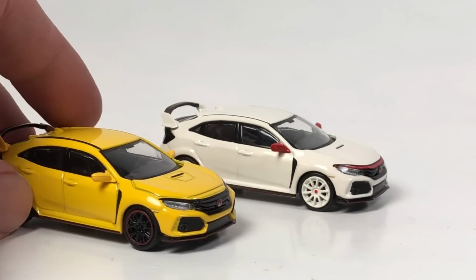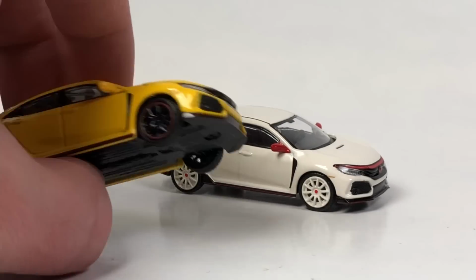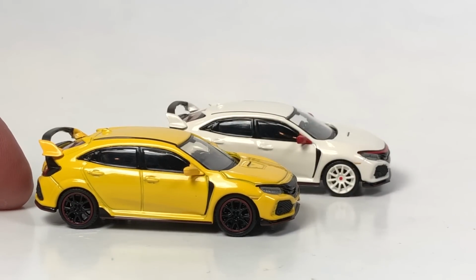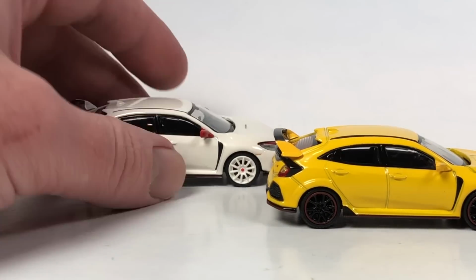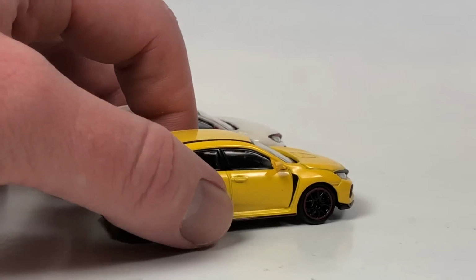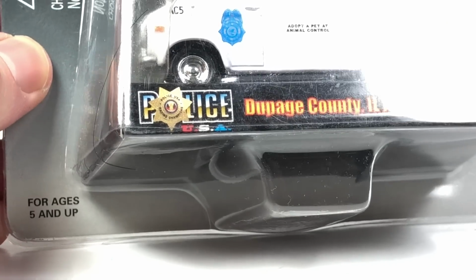I think it is Mini GT, and now just looking at these, I kind of hope it is them because I like what they're doing. I really do. Now this is the second and third model that I have of them, and of the three that I have, I am just absolutely impressed. Honestly, I hate to say it, it's got almost an Autoworld feel to the quality of it. They feel heavy and they feel solid. They're really good. All right, so let's take a look at these Racing Champions.